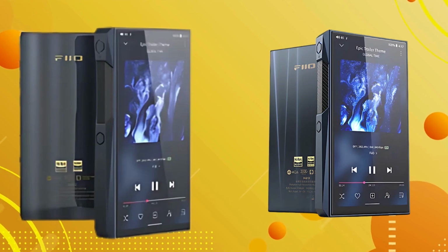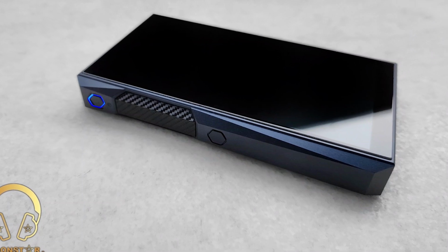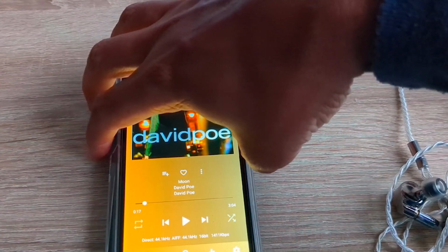Compared to something like the Shanling H7, which shares the same AKM core, the M23 leans more toward the low end, and that's thanks to the THX AAA op amp. It gives the music more headroom and depth, especially with bass-heavy tracks.